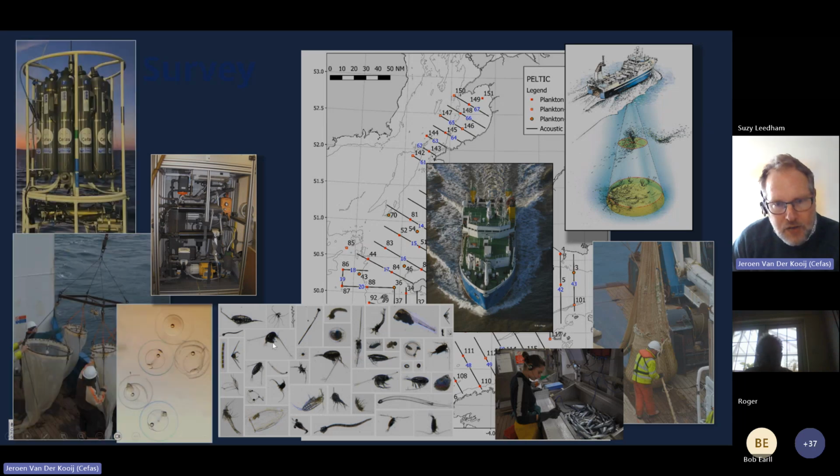Okay, so at those red and yellow stations, we then stop at night, and then we deploy a couple of other instruments. So the top left is our Rosette CTD system. It provides us with a vertical profile of the water column. So all sort of oceanographic information like thermocline and other features are recorded with that. We can also collect water samples, which we use to calibrate some of the sensors. Bottom left are different mesh size plankton nets, and we sample the plankton community with that, not just the potential prey like the copepods, but also the ichthyoplankton, the larvae and eggs of particularly sardine that I mentioned earlier.